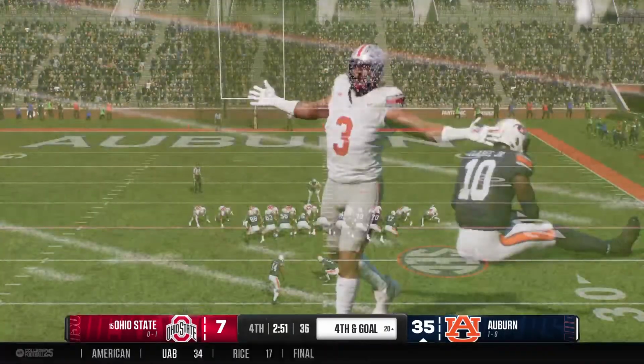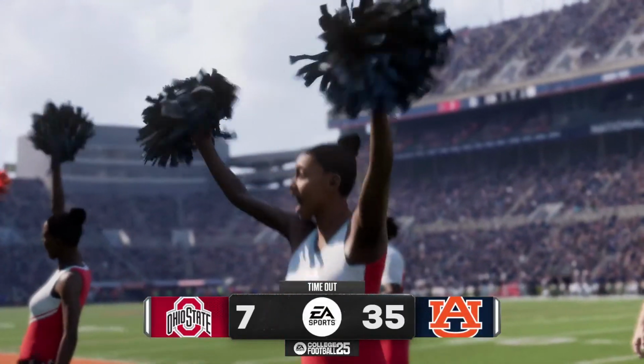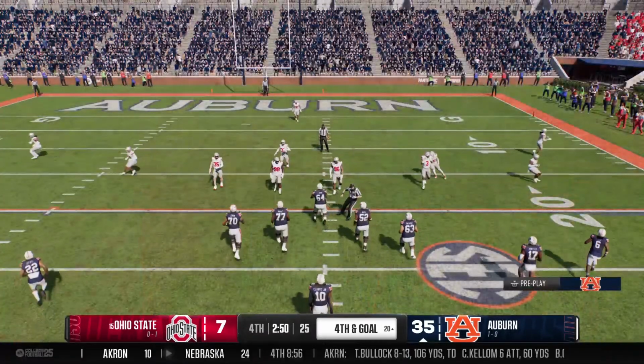A huge loss on that play. And they'll send out the field goal unit. The offense will have to use its 1st timeout of the half. He'll line it up from the right side. A 37-yarder coming up.